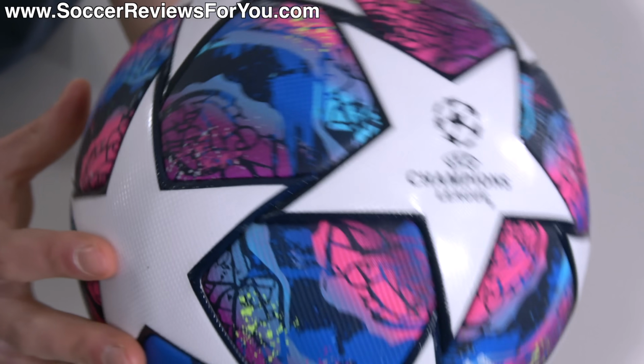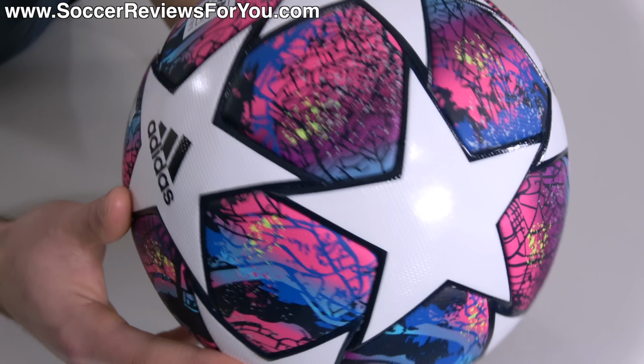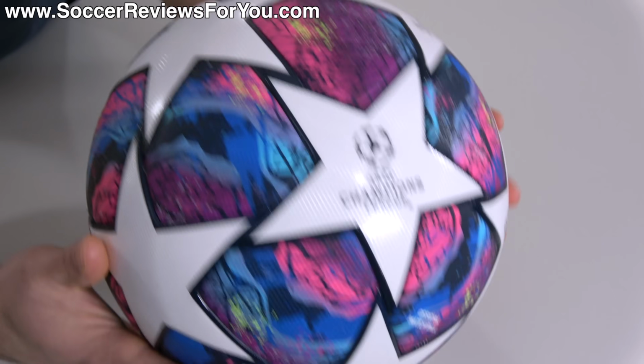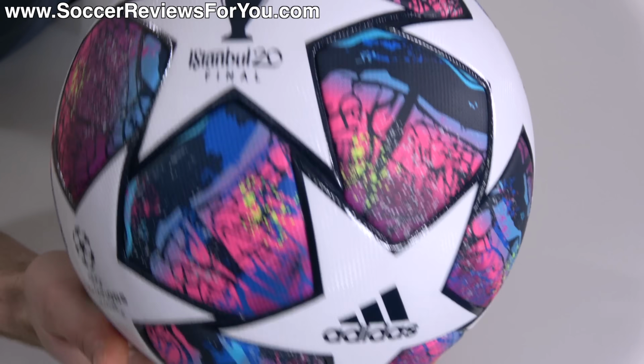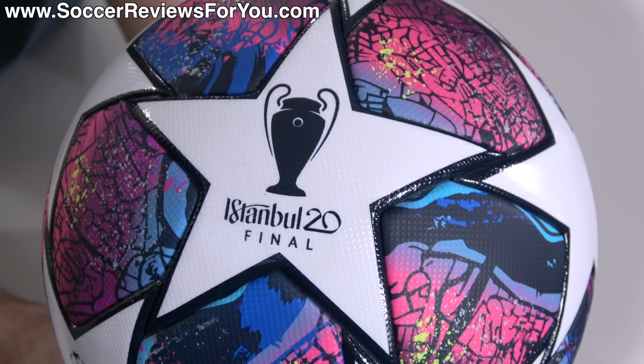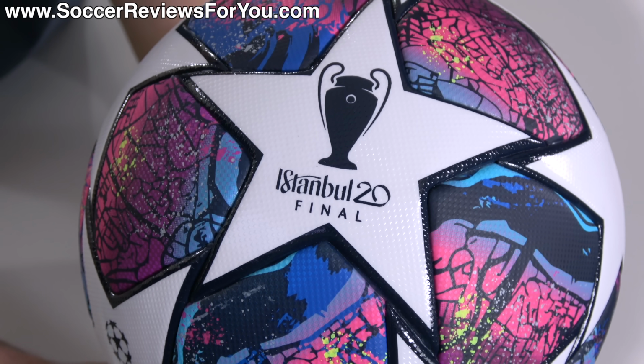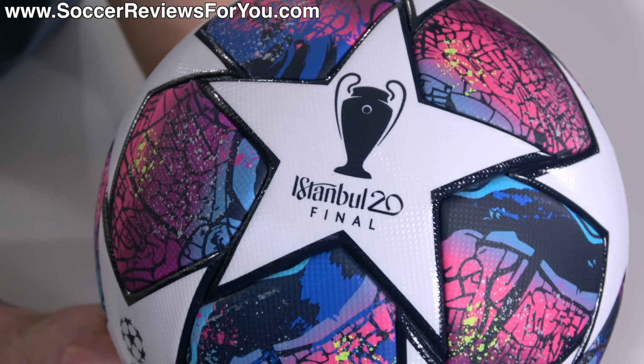They kind of overlap a little bit. Doesn't bother me quite as much, and I like the fact that the stars are a little bit bigger because of this design choice. Now, of course, this is for the final, which will be played in Istanbul. They're also going to be using this during the knockout stages of the tournament. You, of course, have the trophy right there and the Istanbul 20 final logo right underneath it, which does look quite good.